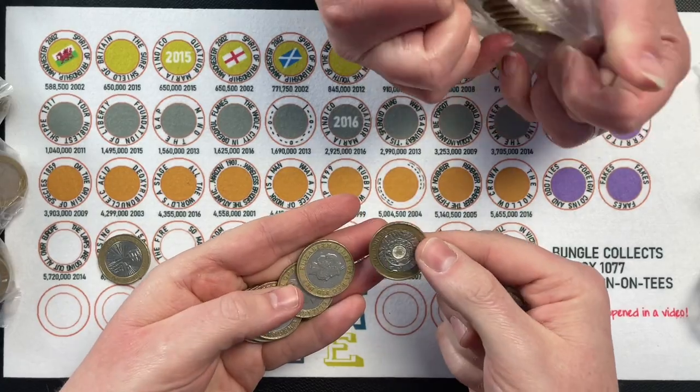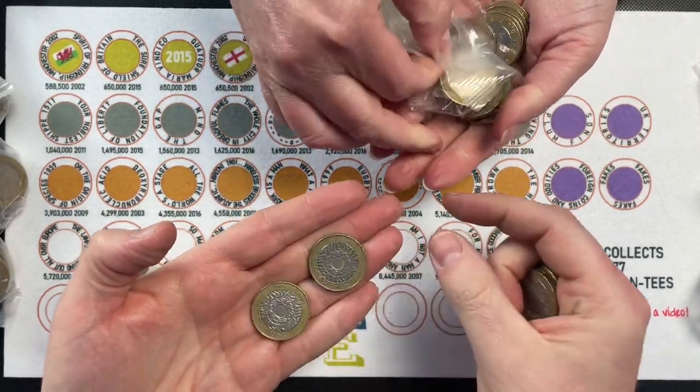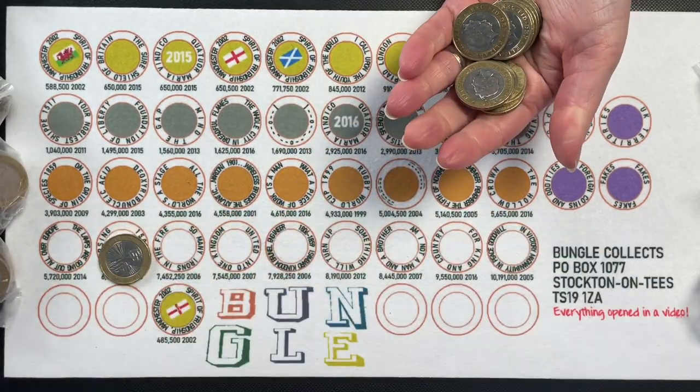Any fakes, any territory coins, anything that really tickles our fancy.